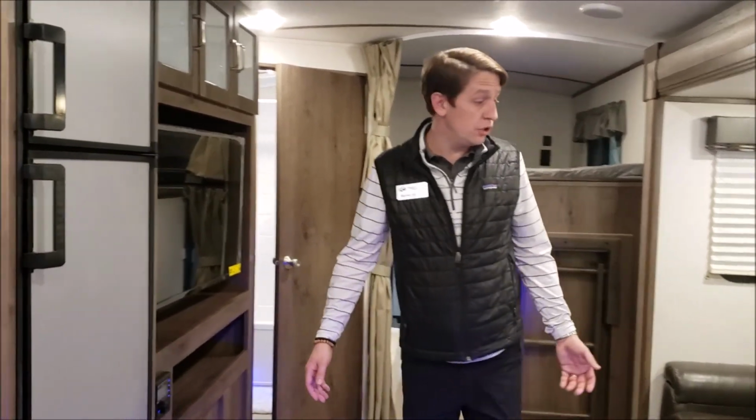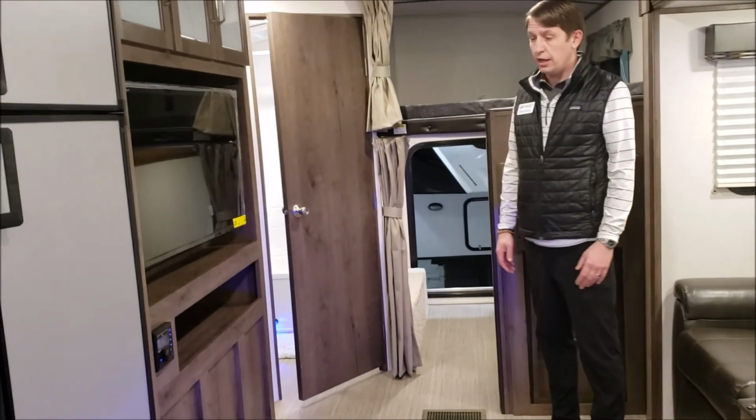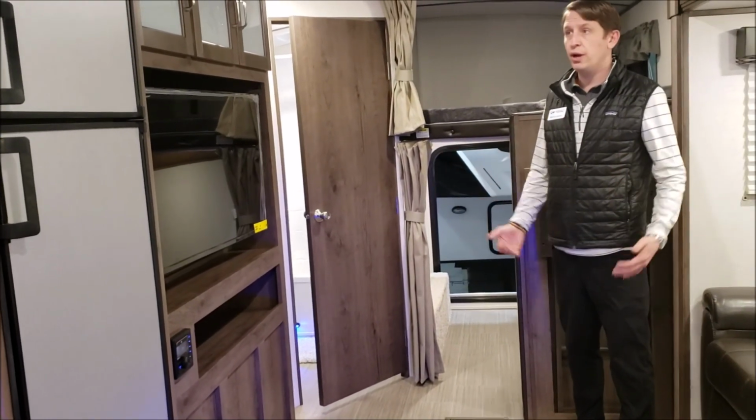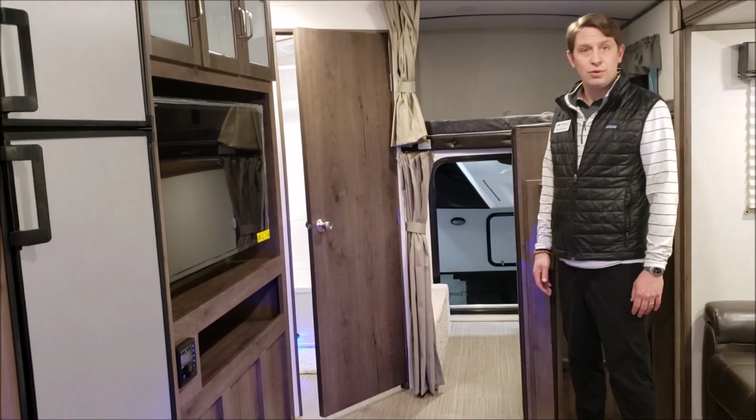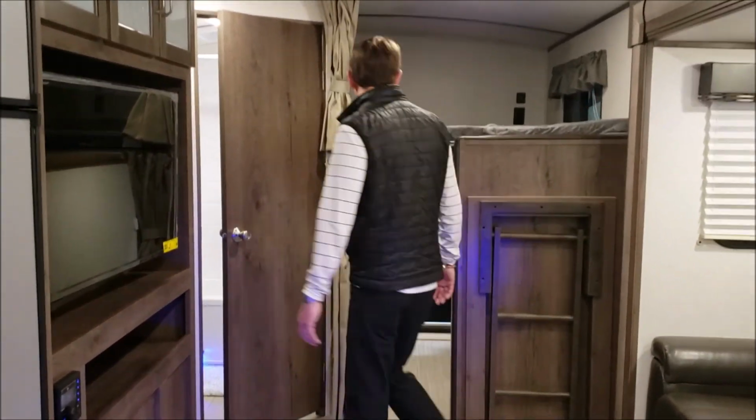In this layout too, in general, you have your trifold sofa facing this nice large TV and entertainment center, so very functional that way. You don't have to break your neck to watch TV on a rainy day or whatever it is. And then it has two double over double bunks.